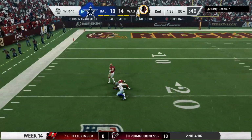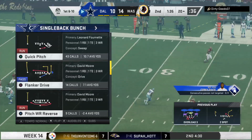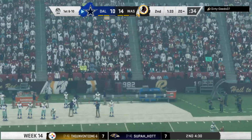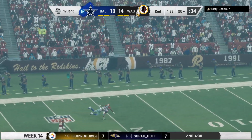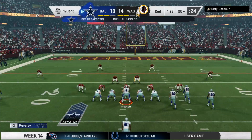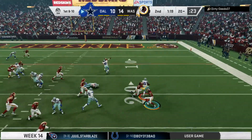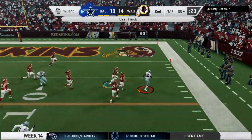It's caught inside the 25. A big play here for Dallas. 56 yards. Excellent execution, and now they're set up nicely. Are they ever? Red zone? I wonder what the next play call is going to be, because after a big play like that, a lot of teams like to use the momentum to launch another one.